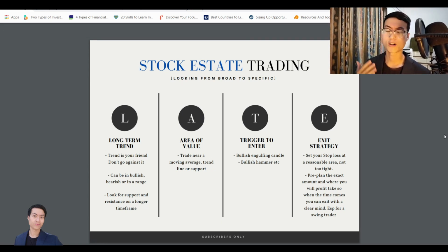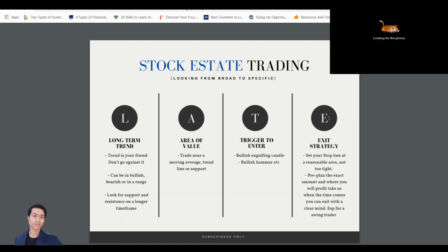It is always on my brain, right? It's either at the top left-hand corner of my screen, or it's on a paper somewhere that I printed out that I will always follow whenever I enter a trade. If I don't follow this, that means I am not sticking to my discipline, and that's actually a very bad move, because that actually risks me for more downside.